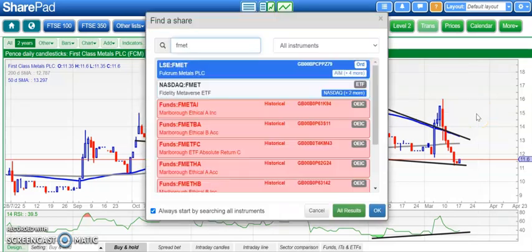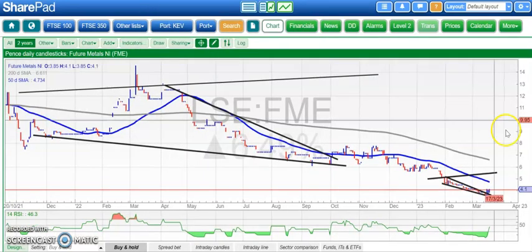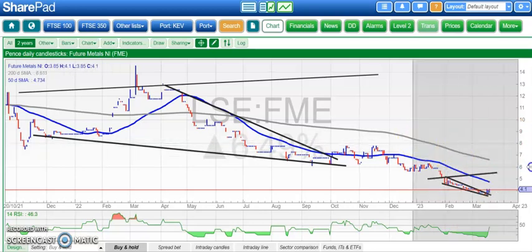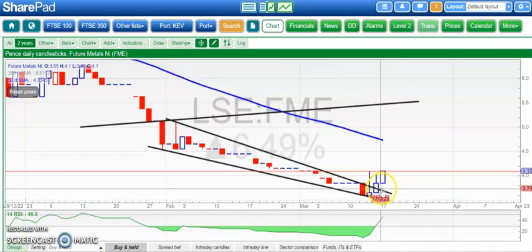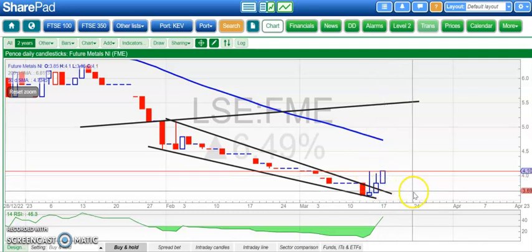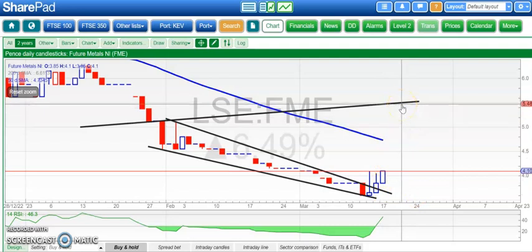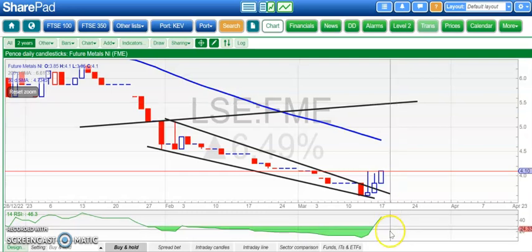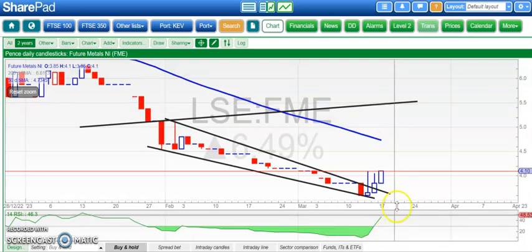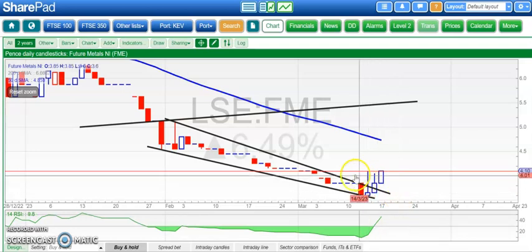Onto a stock which I see there's been some talk about on Twitter, which is Future Metals. Here we've actually had a falling wedge breakout, so yesterday and today. Just want to see an end of day close above 4.1 pence, which is where we are now, to then give us the chance of heading up to 5.5 pence at the top of that broadening triangle from the end of January. RSI has been very oversold, so down to 10, so I think they probably cleared most of the weak hands out, and probably everybody else as well.